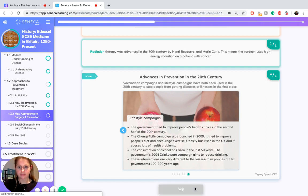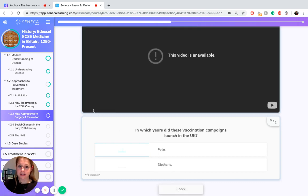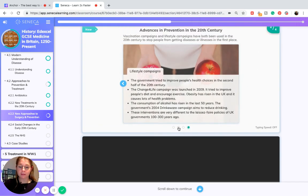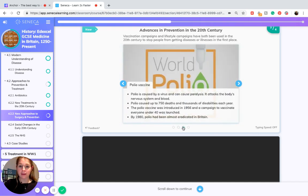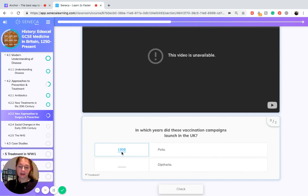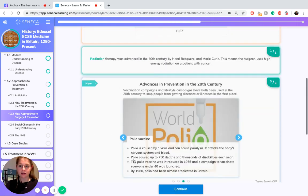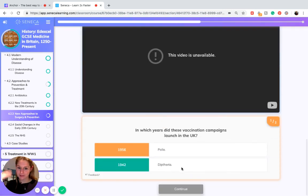So in which year did these vaccination campaigns, which I just mentioned, launch in the UK? So let's just have a look back. We know that the diphtheria campaign was launched in 1942 and the polio was launched in 1980. Well, I'll just put these in. And polio was in 1956, but by 1980 it had been almost eradicated. That's my mistake, I'm sorry.